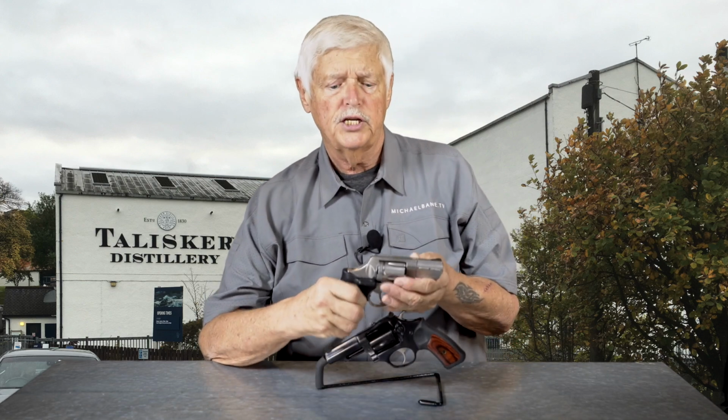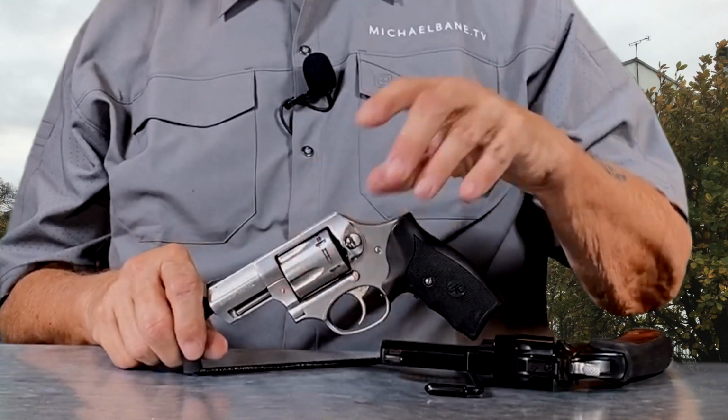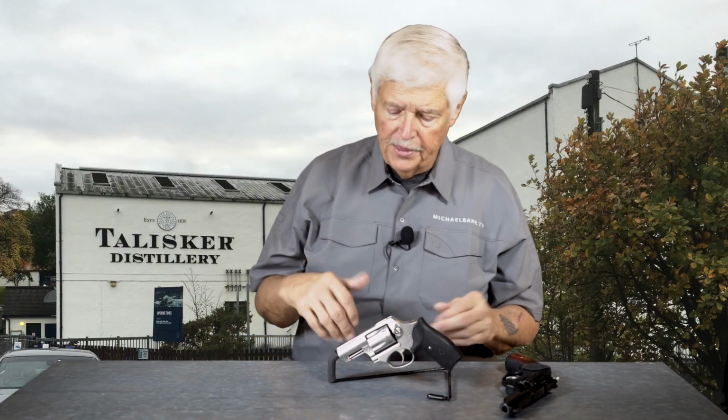Over the years, they came in like half a dozen calibers, 22, 327, 9mm, 38 dedicated, 357. They came with lots of different varying length barrels. This is my go-to SP101. To be clear, this is a full-blown custom SP101.